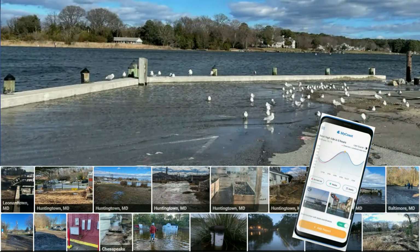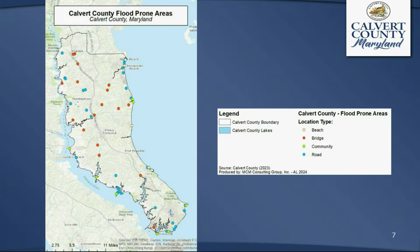After it talks about the community profile and the planning process, the plan then goes into the risk assessment and vulnerability assessment. It notes areas of frequent flooding in Calvert County. This data is coming from county gathered data, and it shows areas such as Neal Estates, Breezy Point, Brooms Island, Cove Point, Solomon's Island, and areas adjacent to the cliffs as flood-prone areas in Calvert County.